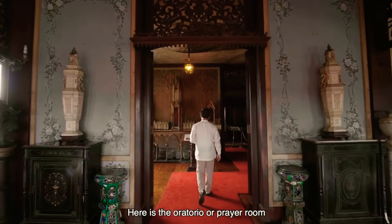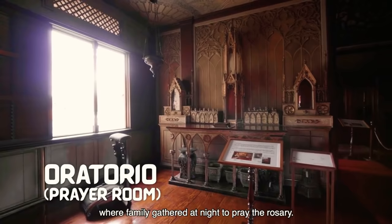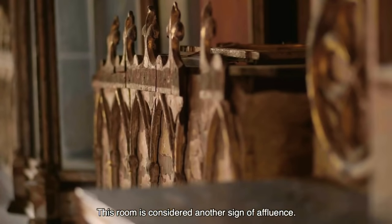Here is the oratorio or prayer room, where the family gathered at night to pray the rosary. This room is considered another sign of affluence.